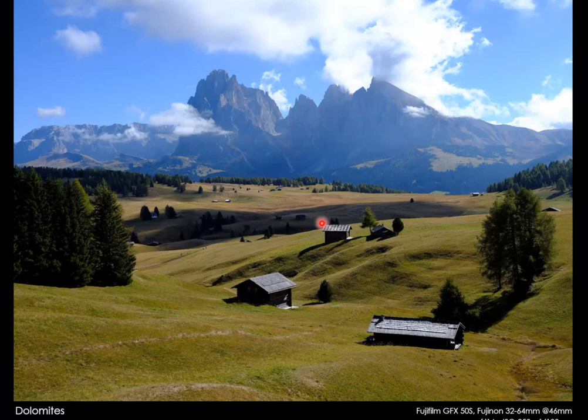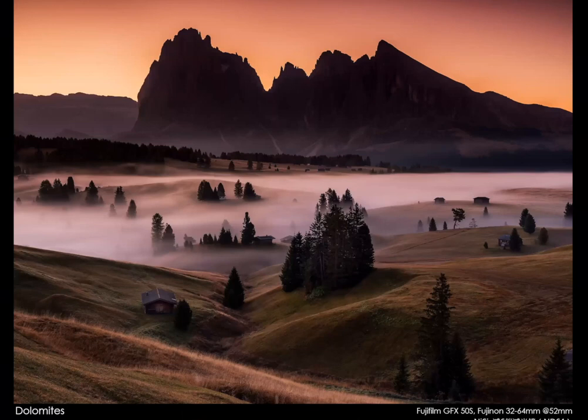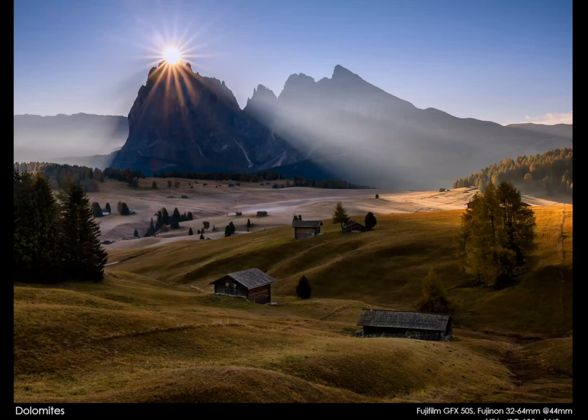This image was taken in the Dolomites in Italy. The first image was taken in the early morning, around 9 to 10 a.m. The second image was taken from the same spot, around the afternoon on an overcast day. This one is in the morning, the same spot, maybe 10 steps to the right of the previous image. Then this one is after sunrise, and this one is during sunset.